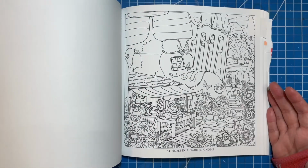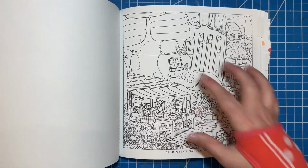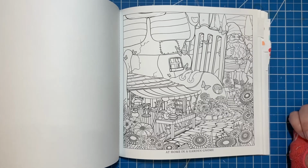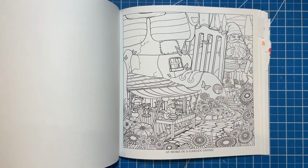But yeah, that's what I've done so far in here. I like this one too. There's this little gnome that is living in all these giant gnome statues, which, wouldn't that be weird? Like if you were just living in statues of people, that's kind of what this is.